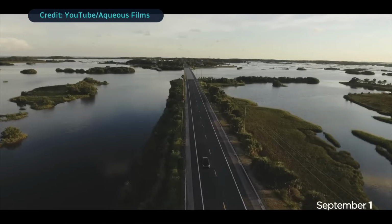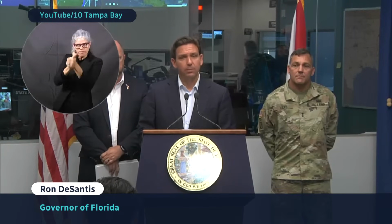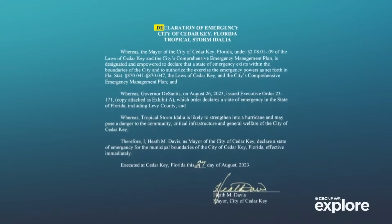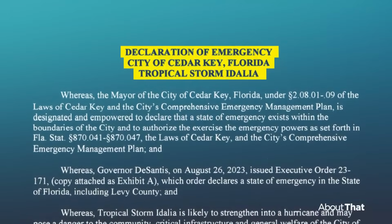This is going to be a major hurricane. It's likely to continue strengthening all the way until impact, and it could have a catastrophic storm surge in your area. On August 27th, a few days before Idalia made landfall, the mayor declared a local state of emergency. The forecast looked really bad. Cedar Key expected to see some of Florida's worst storm surge.